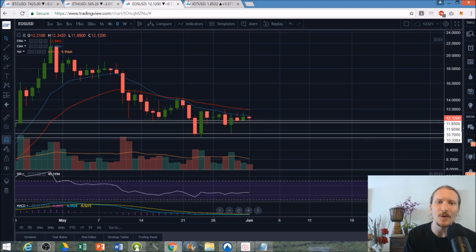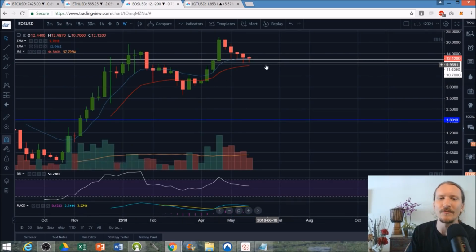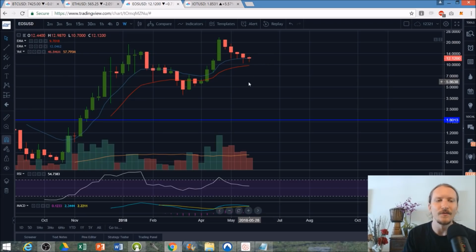People have been using EOS or IOTA to get some little micro signals before moves on the major names, and in some instances they have worked. And we are watching to see if we were to get a bull break on these names and the daily trend would change, then that would give us a little bit more confidence. And we do definitely know that we're looking for a higher low on the weekly time frame for EOS.